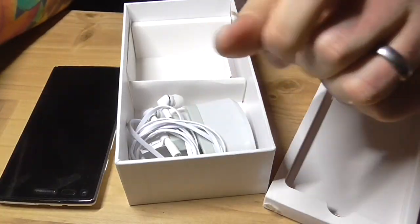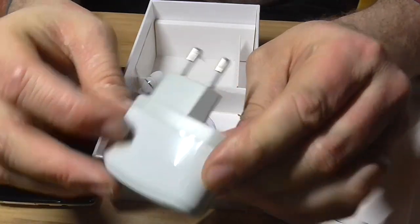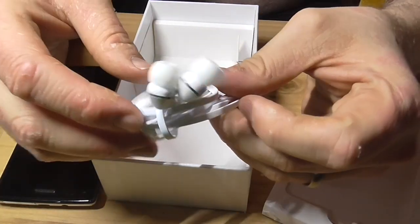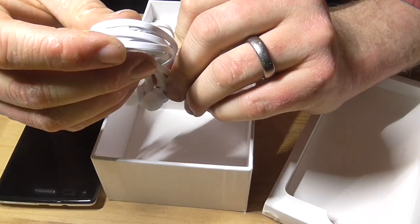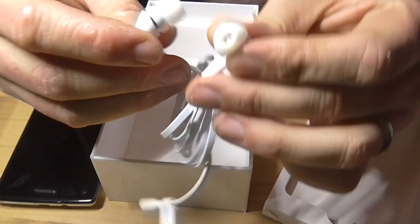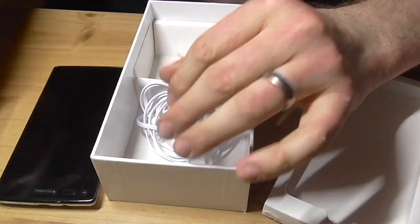Micro USB and a charger I can't use. Travel charger, okay. And some fairly decent looking headphones. Use original headphone. Oh, that's grim. They're used, and you can see on the inside. I think I'm probably just going to bin that.